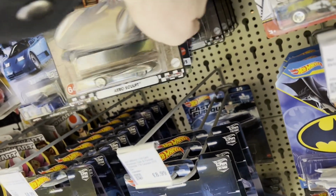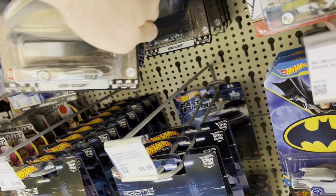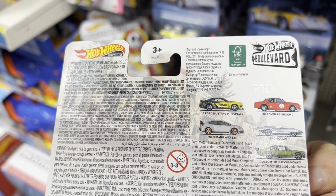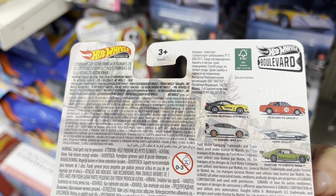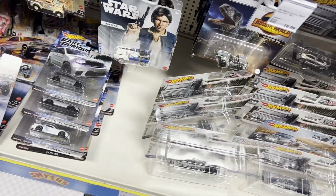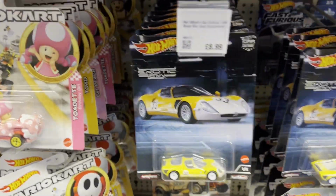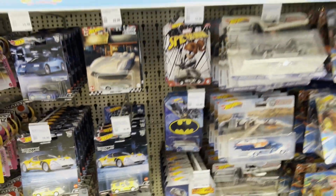Let's have a look, because maybe someone here has bigger mix of the Premium cars. You can see there are a few sets, the sets I showed you before. We got as well the sets of the Hot Wheels Boulevard: Rover, Aero, Custom Chevy, Subaru and Ford Mustang. To be honest, I would like to find some of these cars as well, because they look really, really nice.